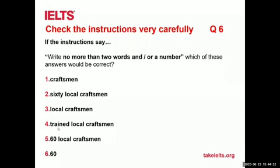Number 4, it's the same problem. Hardly anybody went for it. But again, instructions say no more than 2 words. So the answer cannot be 3 words. Number 5 is the same as number 2, but using the number. So that's correct. And of course, the answer could just be a number. So well done. Most of you got that. So just keep reminding yourself you need to check the instructions and make sure that you've used the correct number of words or letters and no more.